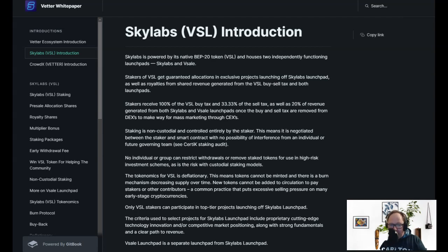Stakers receive 100% of the VSL buy tax and 33.33% of the sell tax, as well as 20% of revenue generated from both Skylabs and the VSL Launch Pads. Once the buy and sell tax are removed from the DEX to make way for mass marketing through CEX, staking is non-custodial and controlled entirely by the staker.